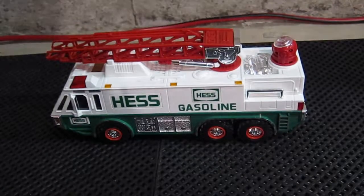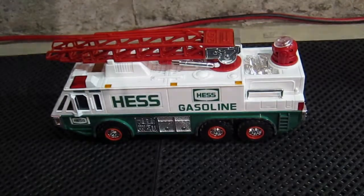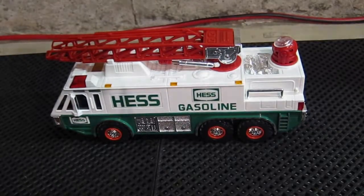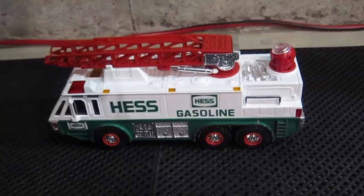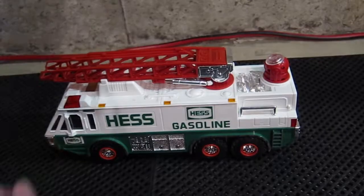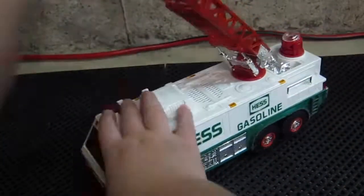So, here it is. I apologize if that light is bothering you. This light flickers sometimes, and it's doing that right now. Of course, it has to do that right while I'm doing my truck review, right? So it has a ladder that extends up pretty tall. I'll show you the full extent of it in a minute.